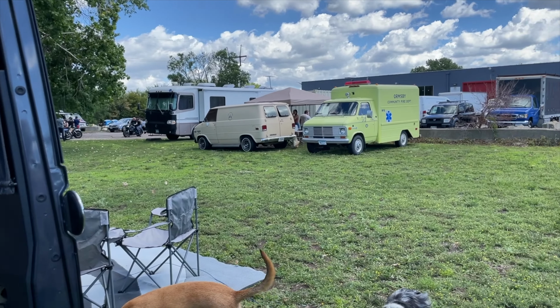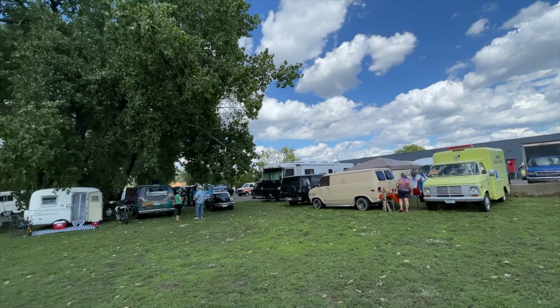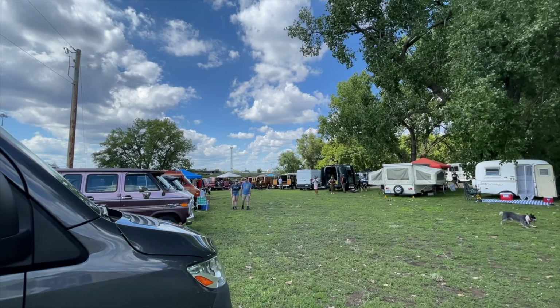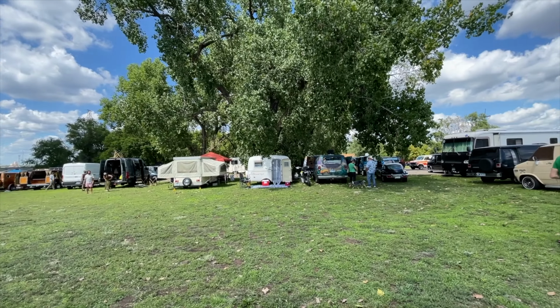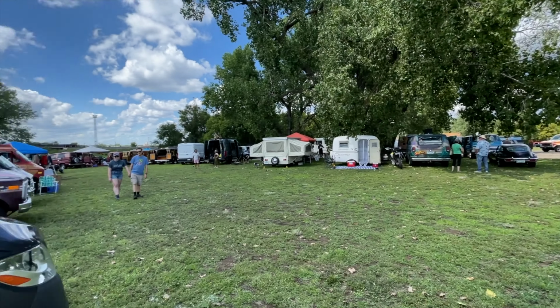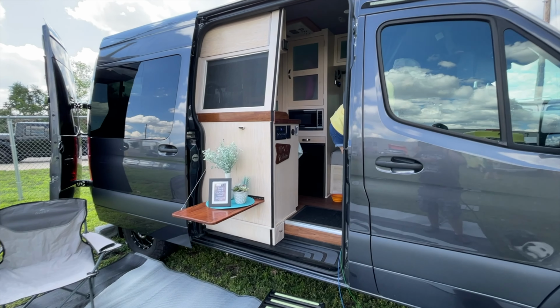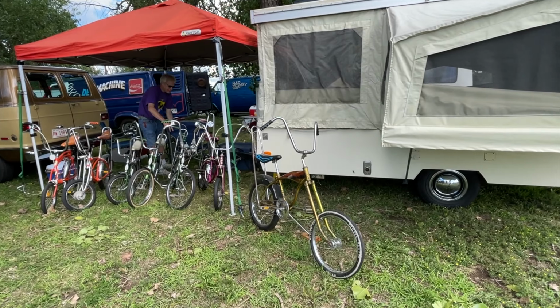I suppose he makes bike seats, doesn't he? Oh, yeah. Here it is, Chariots of the Gods. Lots of old vans and campers and stuff. It's cool. I like it. Here's ours. Here's Lila. A lot of people came by. Look at this guy. You got a bike parking lot here.